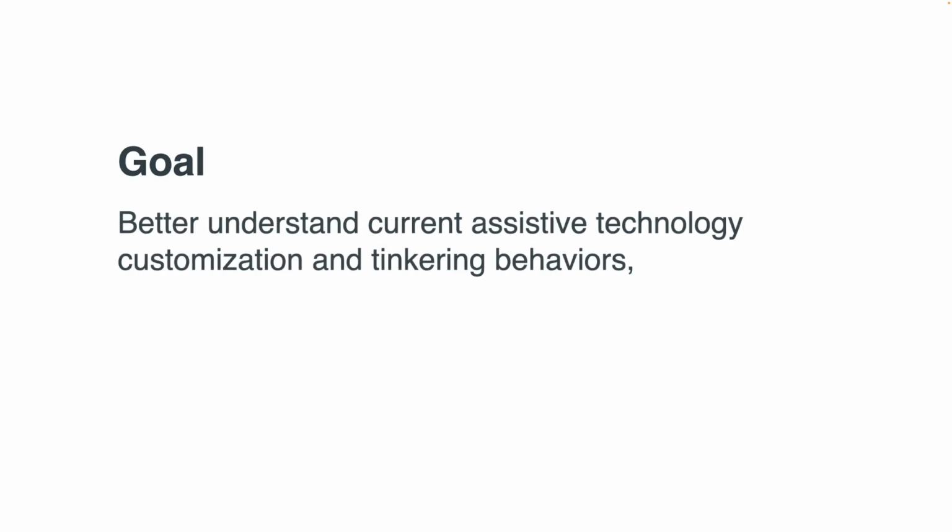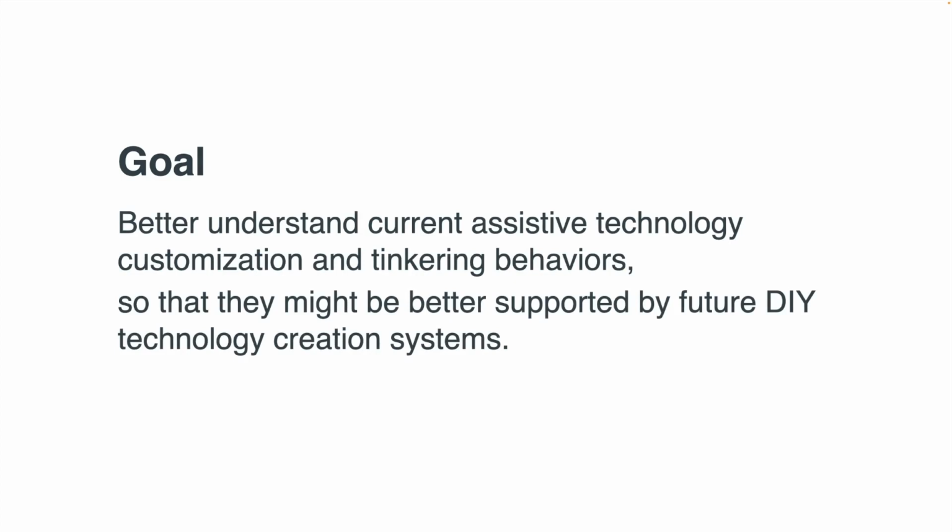To address these unique needs, the primary goal of this work is to better understand current assistive technology customization and tinkering behaviors so that they might be better supported by future DIY technology creation systems. Specifically, we aim to answer the following research questions.